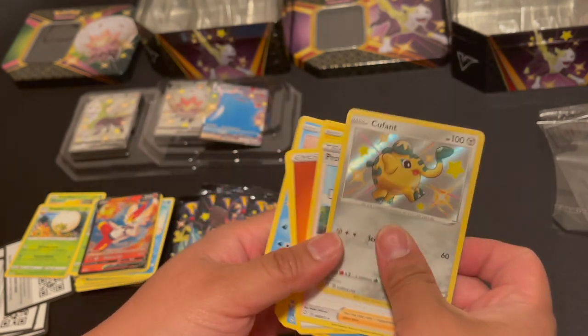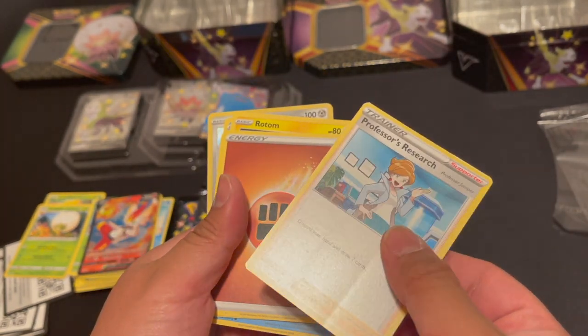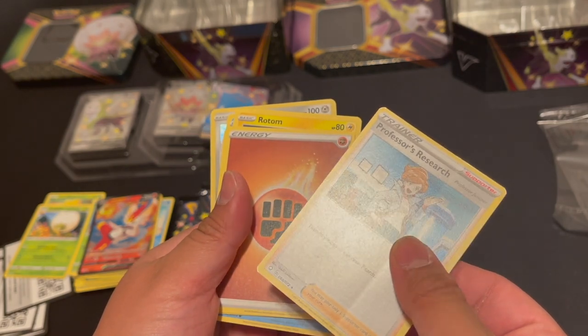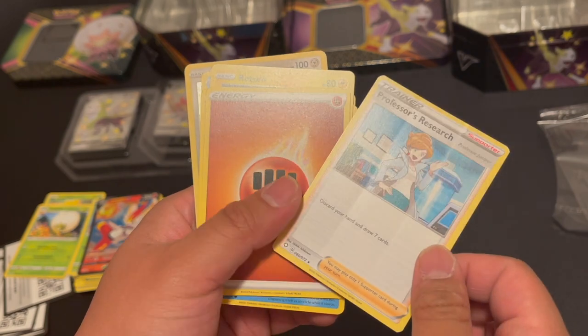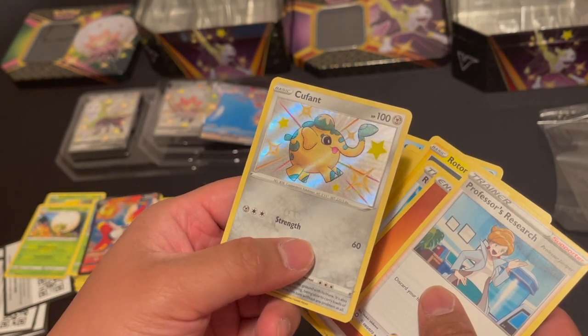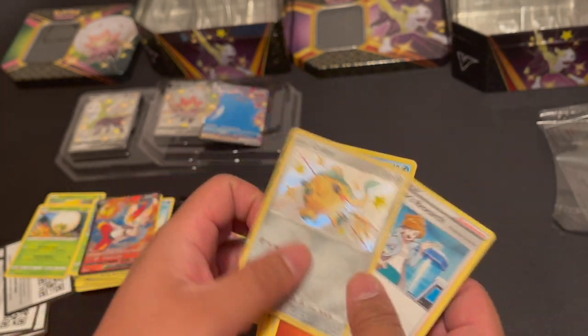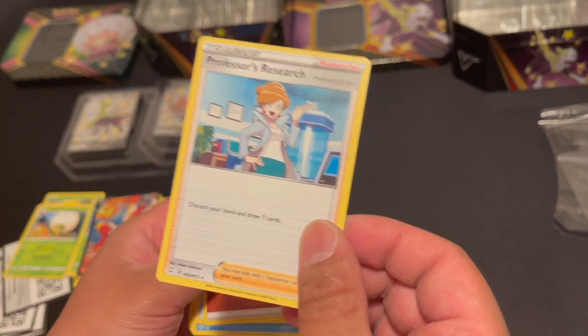Quagsire. So look, I got another Professor's Research. And look, it's kind of factory bent. You see those two lines? I mean, I got a Qwilfish Holo. I got a Ditto VMAX, but why? Why?